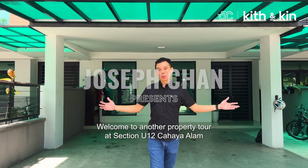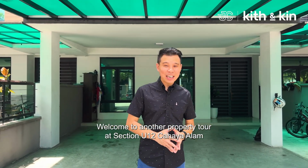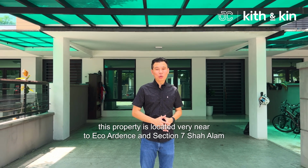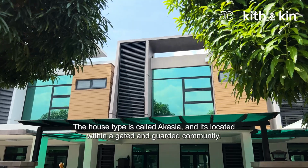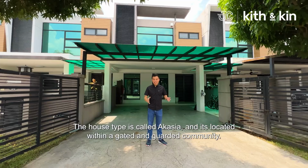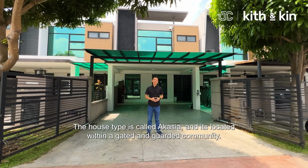Welcome to another property tour at section U12, Cahaya Alam. This property is located very near to Eco Gardens and section 7 Shah Alam. The house type is called Akasia and is located within a gated and guarded community.